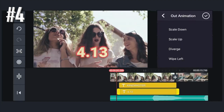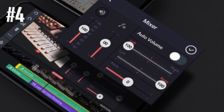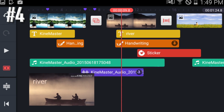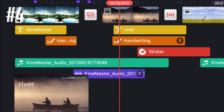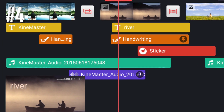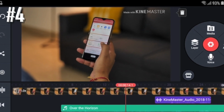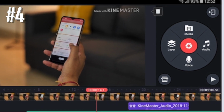KineMaster also offers instant edit previews, precise volume envelope control, color LUT filters, speed controls, chroma key compositing, and 3D transitions. It's free to download, but note that it adds watermarks to videos, which you have to take out a subscription to remove.